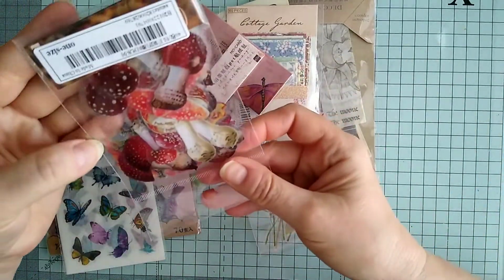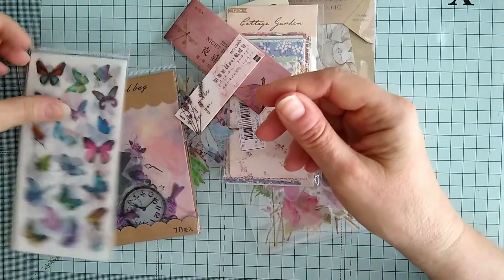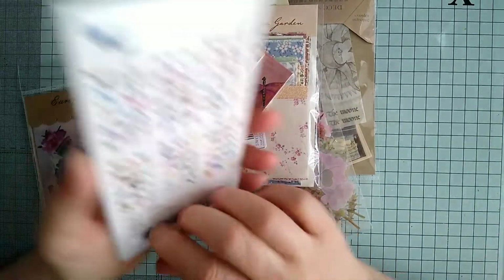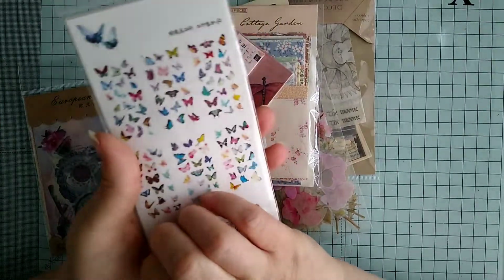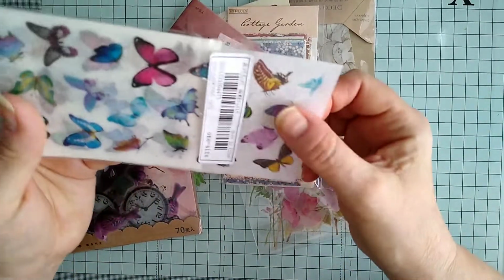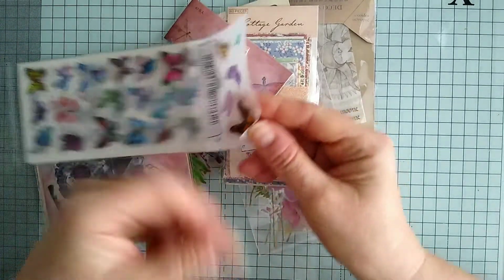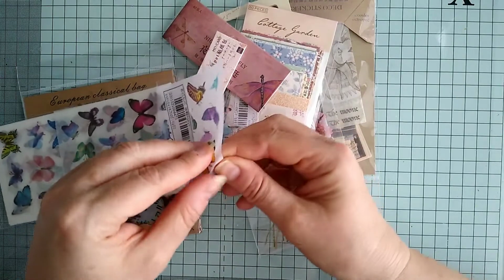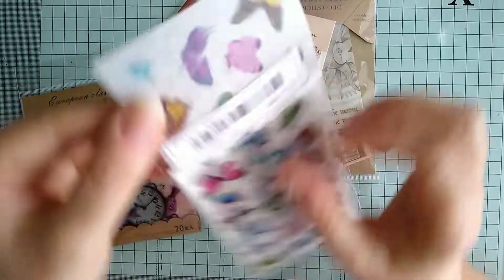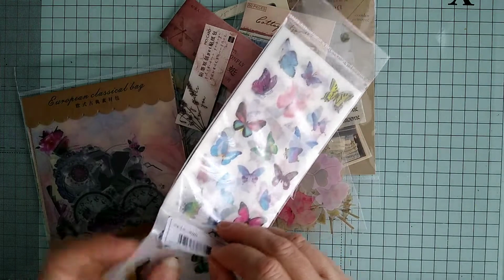We've got mushrooms, beautiful red mushrooms. Butterfly stickers or rub-ons. I'm not 100% sure what they are, but I'm sure we'll get those out and have a look. There's loads of different ones. There's like 5-6 different things on there. Don't know if they're stickers. It looks like they're stickers. They are stickers, I think. Yeah. So, oops, that's not very sensible, is it? Oh, come on, Steph.